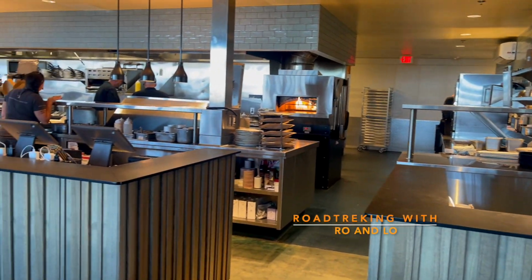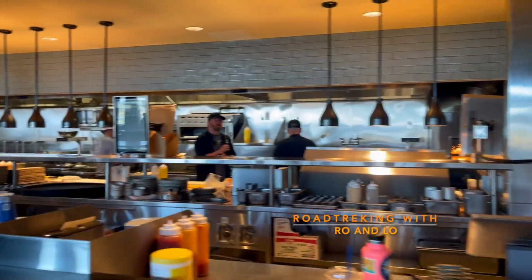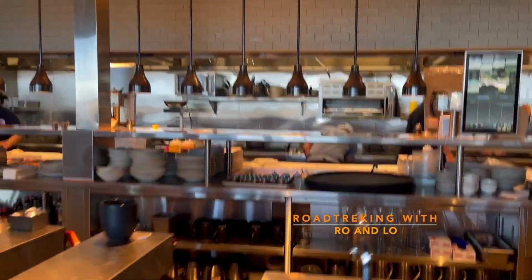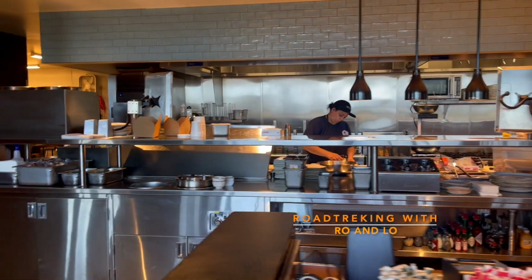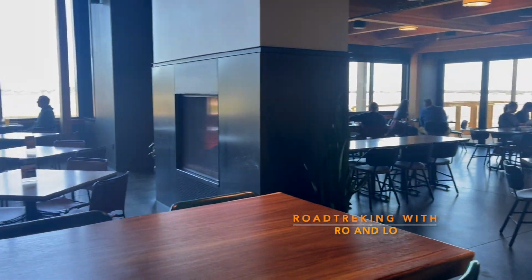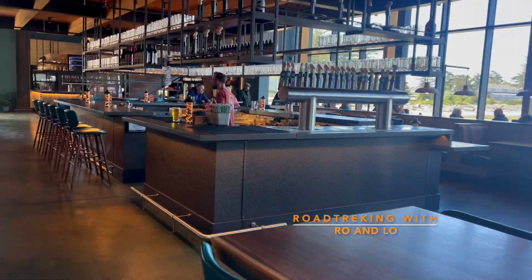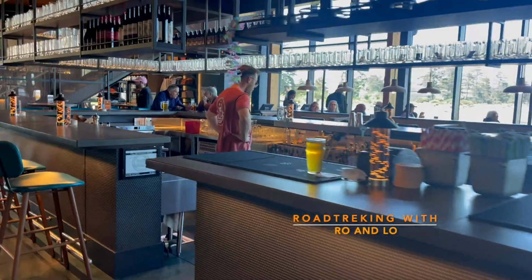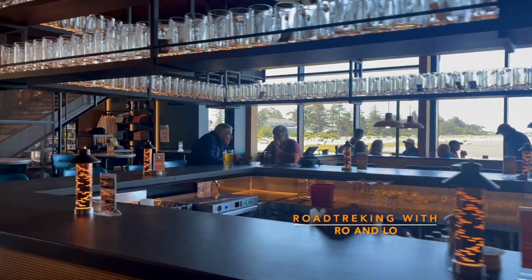I was really quite impressed with the open concept kitchen that they have. It was really big, it was impressive, and it's spotlessly clean. And it's always so much fun watching all the cooks do their preparations behind the counter. They also have a really nice full bar with many, many taps. Now it's around 11:30 in the morning, and there were people waiting online to get in.